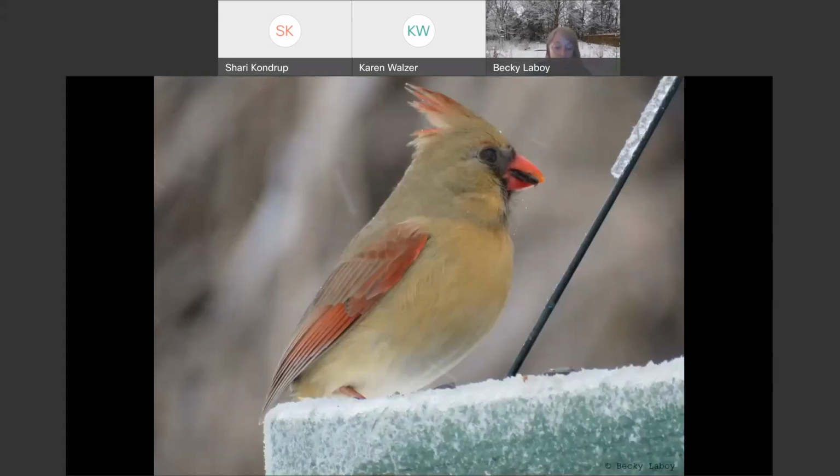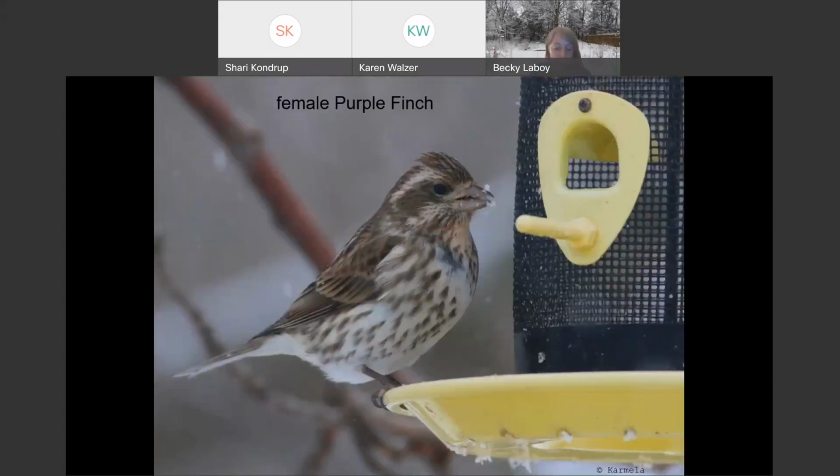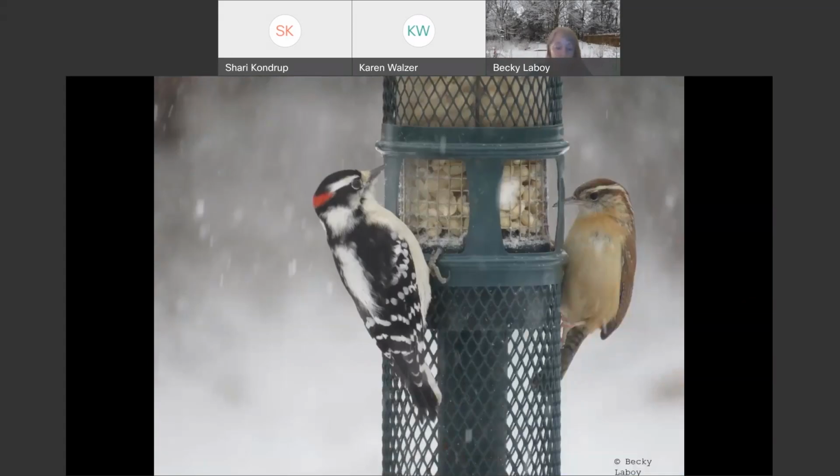Black oil sunflower seeds are preferred by many birds, including our beautiful cardinals. And this purple finch is feeding on smaller thistle seeds. Peanuts are also a favorite and provide high fat and protein content. A downy woodpecker and a Carolina wren tolerate each other at the feeder at the same time in these extenuating circumstances of a cold and snowy day.